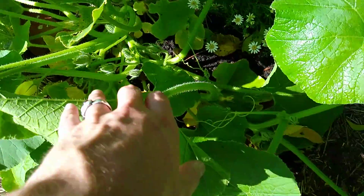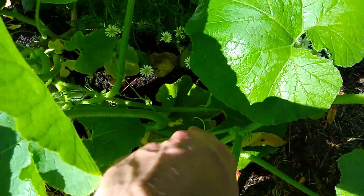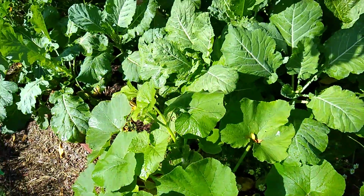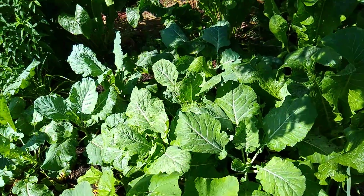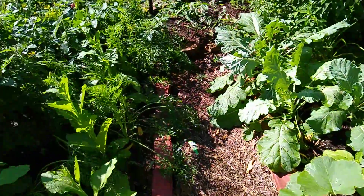Blue Hubbard still hasn't produced any actual squash. I think that little yellow one may be down there, but that one might rot too. Might be wilt related. I'm not 100% sure. I've had trouble with winter squash in the past.